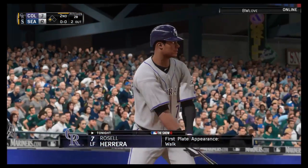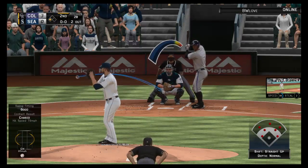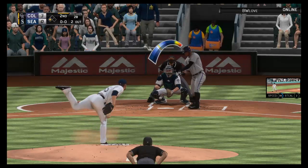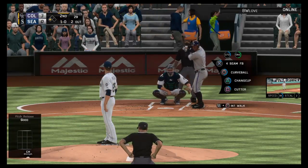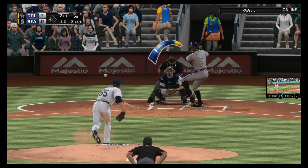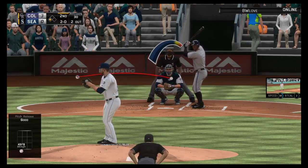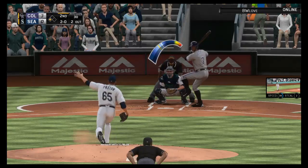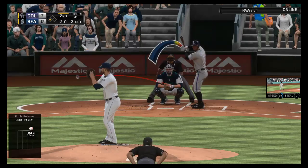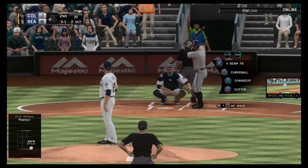In now, Herrera. He drew a walk his first time up. Number 7. Started to go around there, but he holds up ball 1. Perhaps a little low there. It's 2-0. Too high, and it's 3-0. Men on third with 2 down. Taking all the way, and it's 3-1 now.